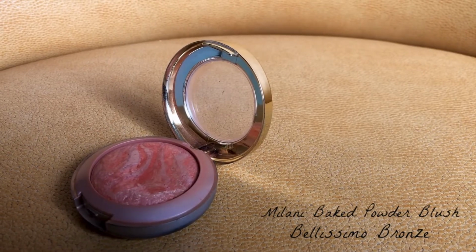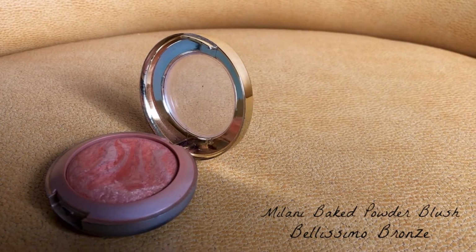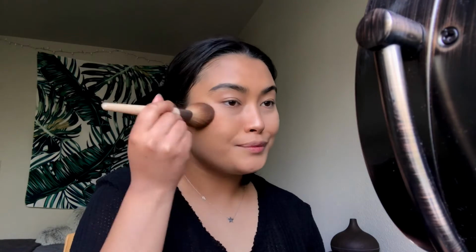My blush that I'm wearing, or that I like to wear, is this one. It's a very bronze blush. It's not super pink, which I like. I feel like it makes my skin look more glowy and tan and just adds some color back into my face, and I like this look more than pink tone blushes, so I really love this shade.